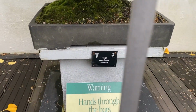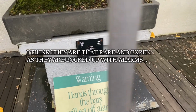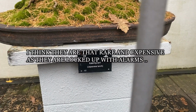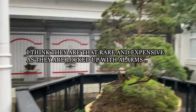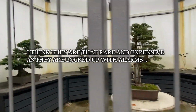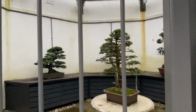This one is Tsuga canadensis, hemlock. This is Larix kaempferi, Japanese larch. We've got more here. Oh look, this is very well done. More in there inside. It's incredibly valuable. That's why they've got CCTV.